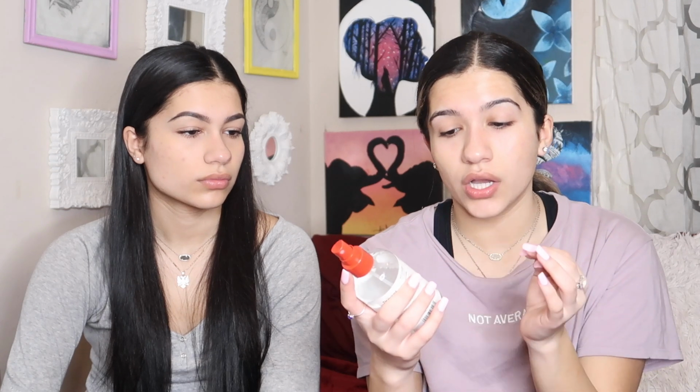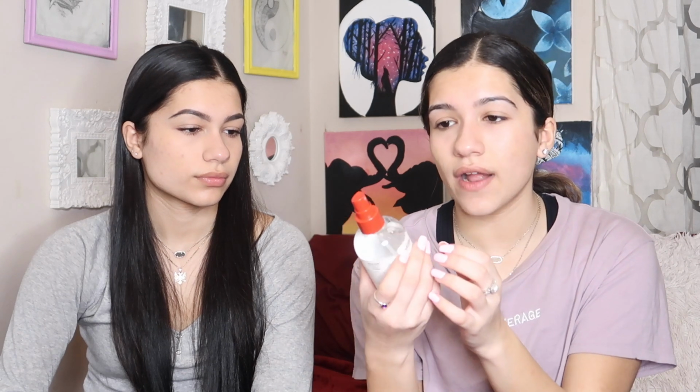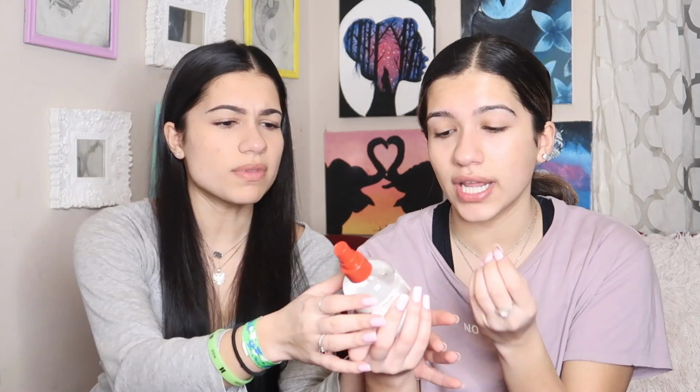I found a toner that's worked amazing, and that's witch hazel. Just using any type of toner works, like we also have one that we got from Sephora. Honestly, this one's good, but nothing works better than witch hazel, because we've noticed that it's very moisturizing and hydrating too. There was something in it that really caught my attention, and I was like, I want this for my face. It's an alcohol-free toner.